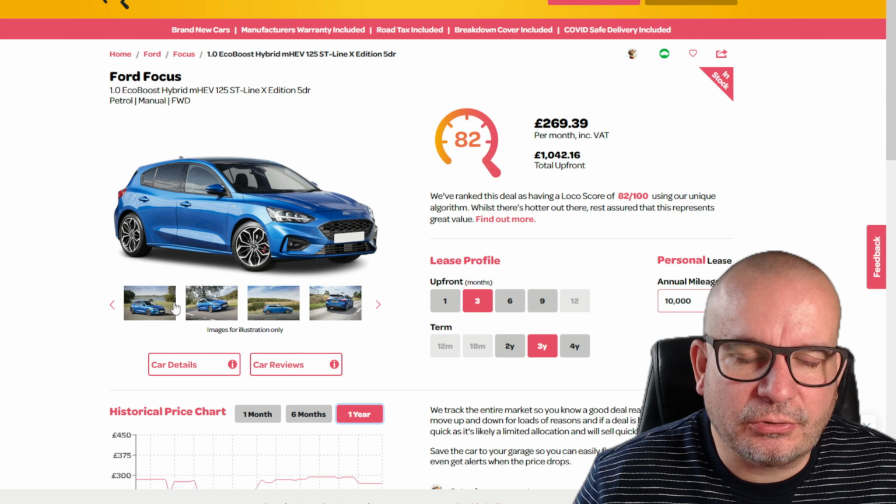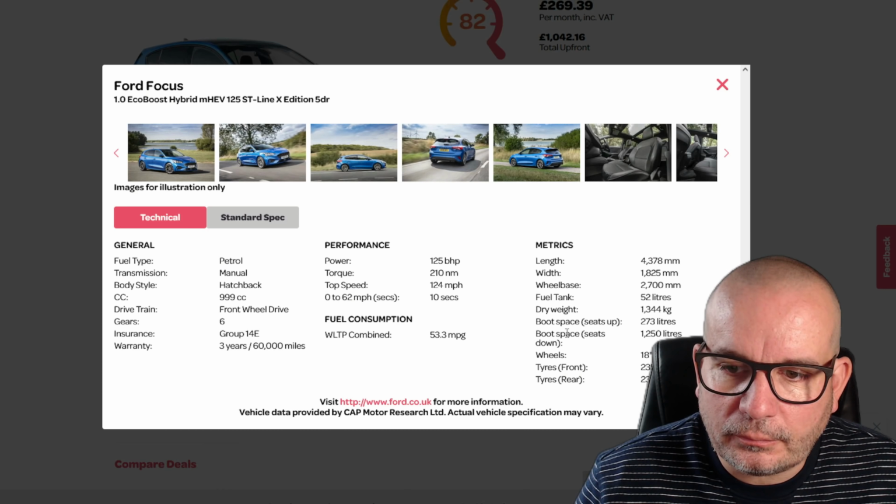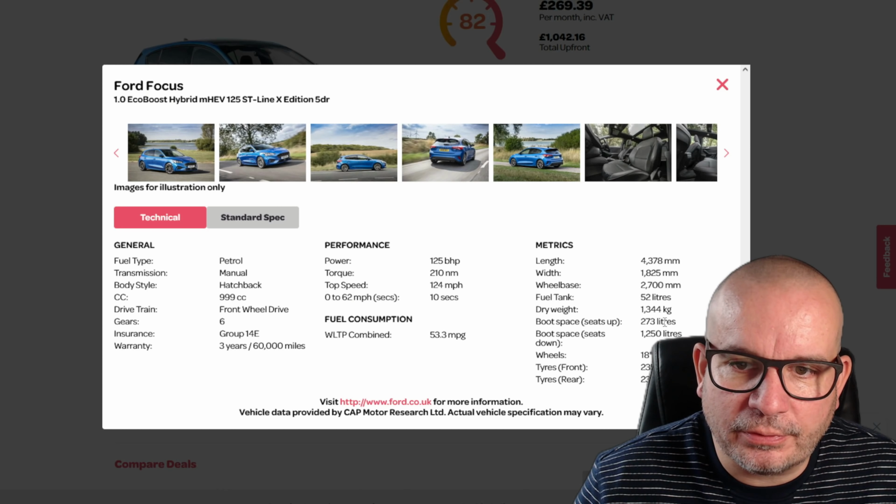But Matt mentioned in the video that they've managed to secure some Focus stock. It's landed stock, which means they've got access to it now, so you could possibly get your hands on one of these within a couple of weeks. £1,042 up front, 269 a month, 10 seconds to 60, 125 horsepower, and combined MPG of 53. And then 273 litre boot space.